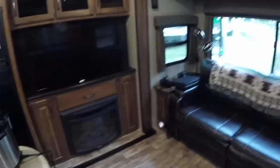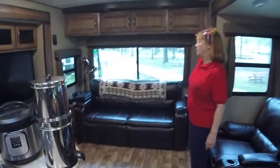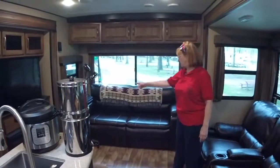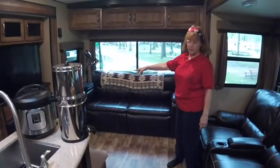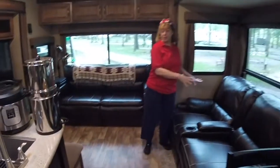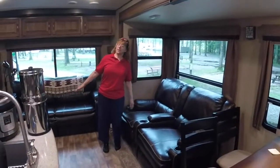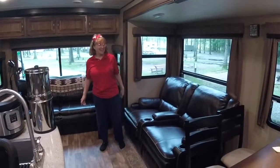So coming on around here, we got our couch. It makes into a queen size bed. Lots of storage above. We get all our things, and there's little ends so you can put storage also. Our two big old Lazy Boys. When we're watching our movies, we can kick back and relax. They're so comfy you can go to sleep. It's the movie, but they're really great.